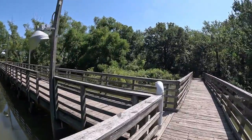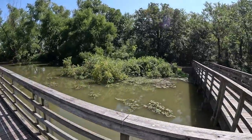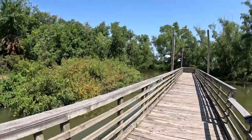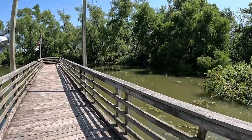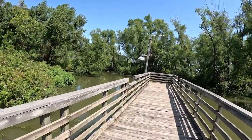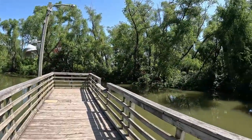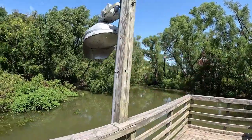I don't know how deep this water is. Doesn't look to be too very deep. But they have definitely put a lot of effort into having a great fishing dock. They even have it lit up at night. Well, let's go see some more stuff.